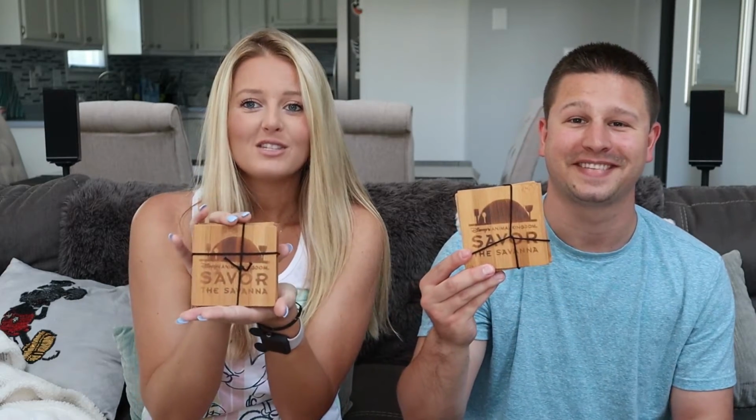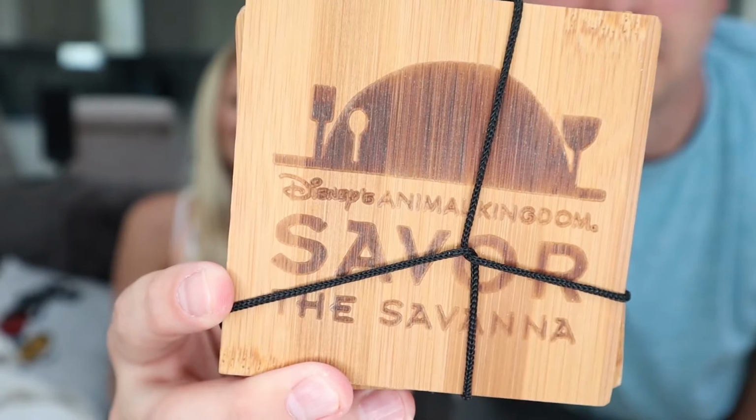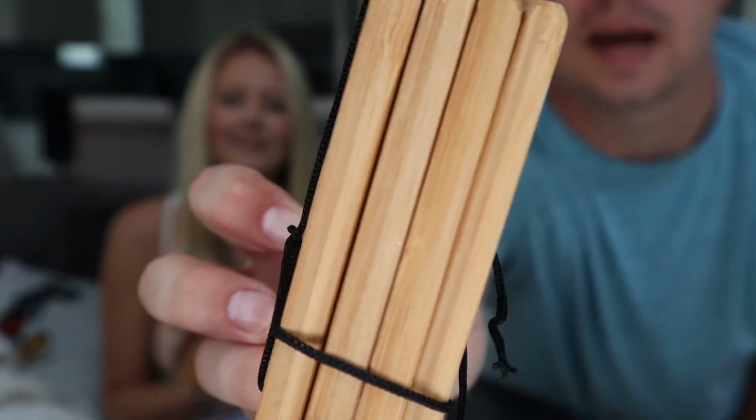We also got a free gift. This is the Savor the Savannah coasters that we got. They're kind of like a bamboo wood. I think they are bamboo. Yeah, they're bamboo. We got 2 sets, and there are 4 included in each. We've got 4 each, which I'm not sure you normally will get, 1 per person.